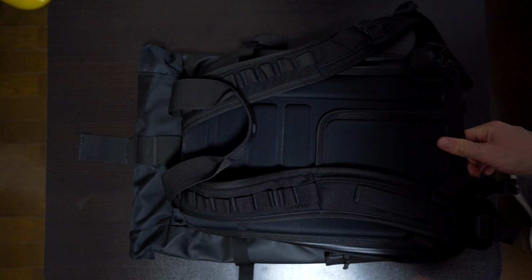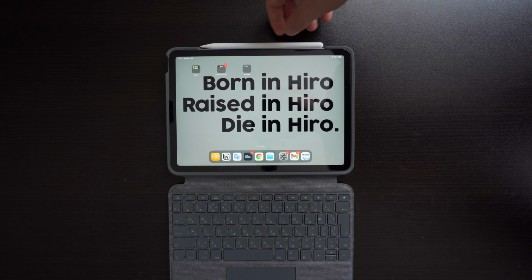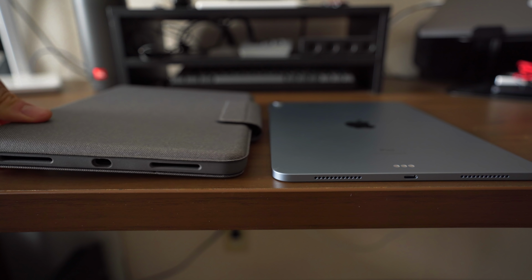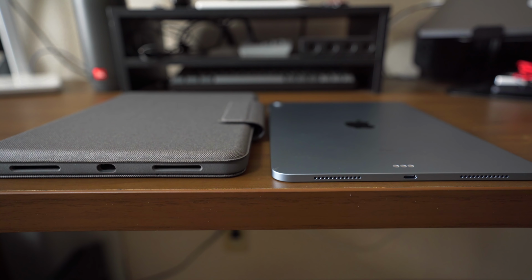But if you use it with the Magic Keyboard from Apple or the Logitech Touch Folio keyboard, this iPad will instantly be super thick and kind of heavy. However, on the positive side, since you have a case on your iPad, when you drop it, you'll have less chance of breaking it. So, I guess that's kind of good.